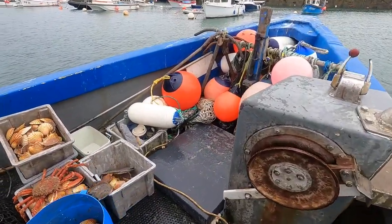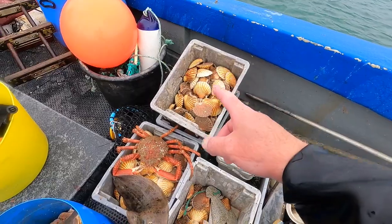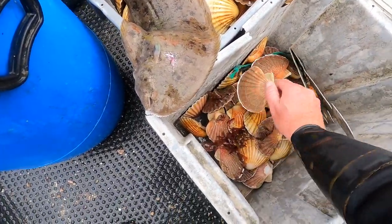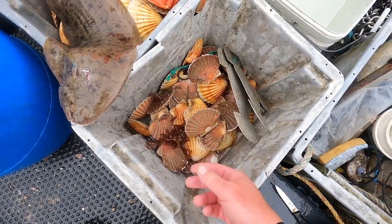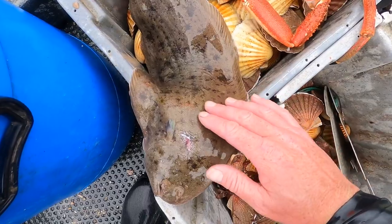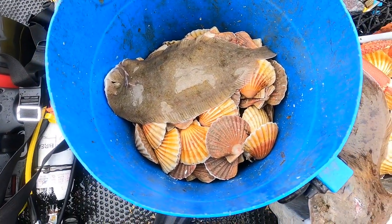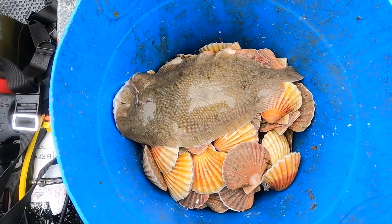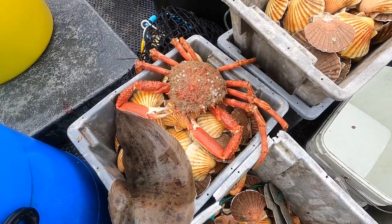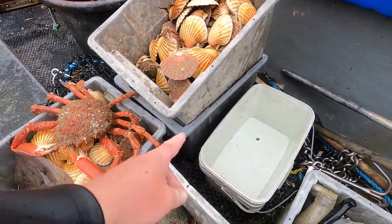Awesome day's diving, or awesome morning's diving. A few crates of scallops there. They're not the biggest of them, but they certainly taste just as good. It's Matt's Dover sole. Good colouration on there. But Jeff's just had one, a bit sandier. Really no different than they are. And I've got a red leg for lunch. Or I should say tea, really. There's another box below there.